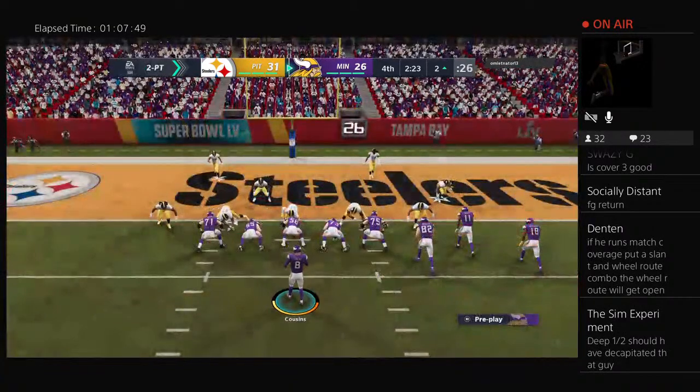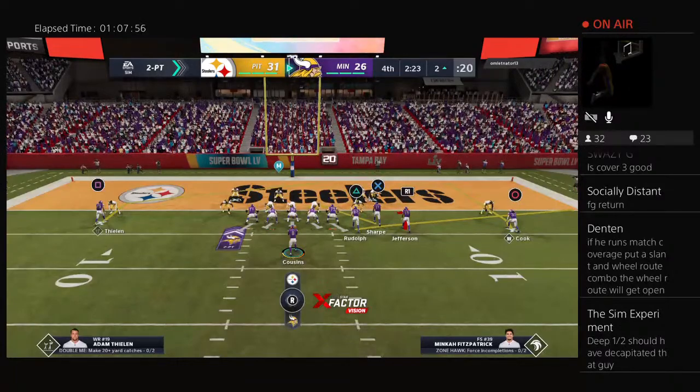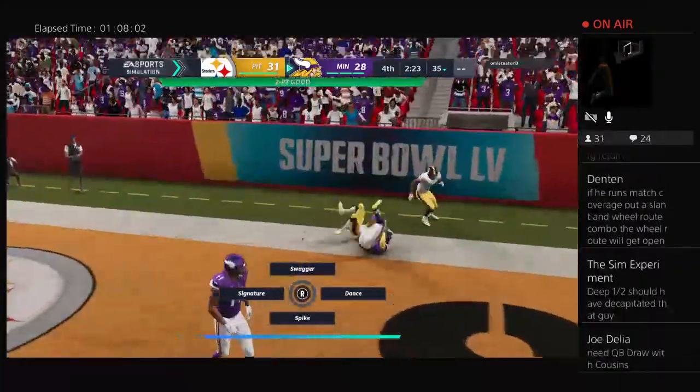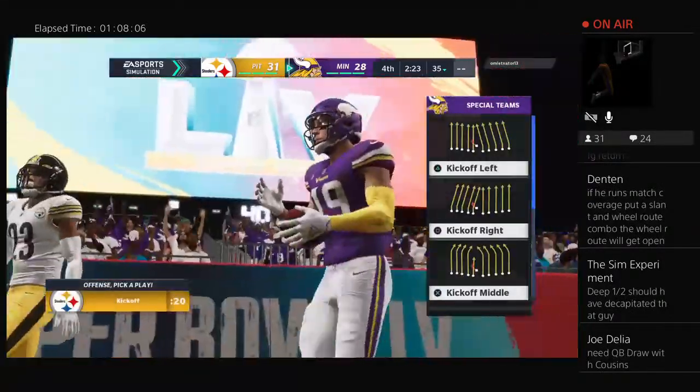There's certainly some importance to this one now. After the touchdown, they could get this down to a field goal with a two-point conversion. From the shotgun, it's Cousins. And this is okay. Caught. They got it. Back within a field goal.